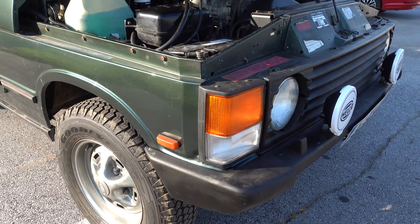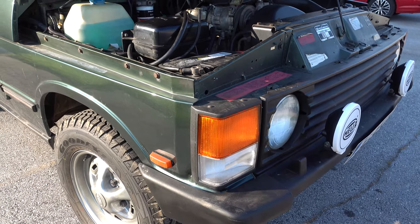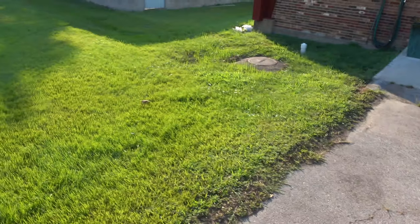I realize any of you who are watching this overseas think this is normal, but this is something I've never experienced before. Diesel Range Rover just doesn't exist. It just doesn't. It really just doesn't. It's such an unusual car. That's why I'm gushing over this thing. And it's in really good shape.